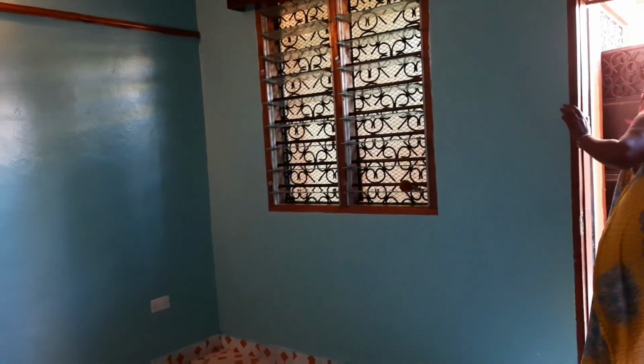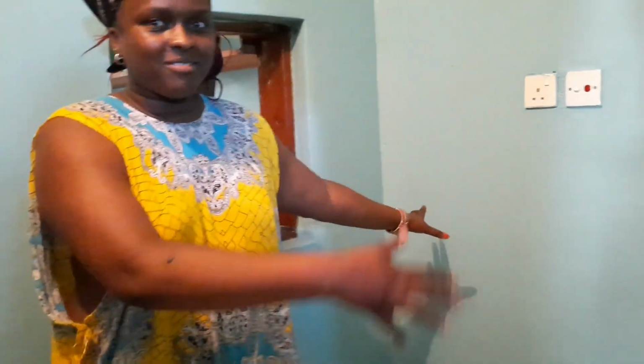Come. This is the corridor. This is the corridor here. I've chosen to put my fridge here. I'm hoping that I have a fridge. The kitchen, you can see.